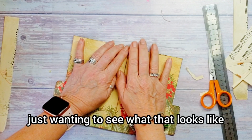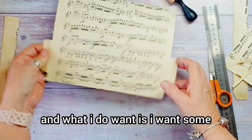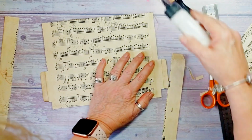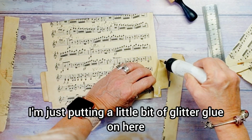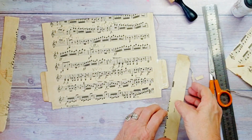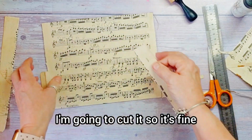I'm just wanting to see what that looks like. And what I do want is some glue bits on these. And you can see this is right mucky. So I'm just putting a little bit of art glitter glue on here. Just put that there. And I'm going to cut it, so it's fine.